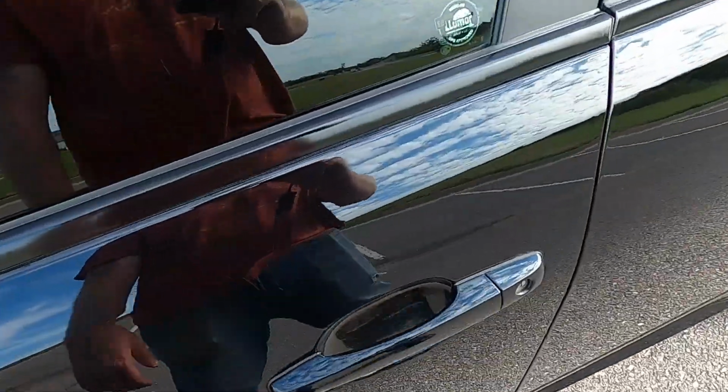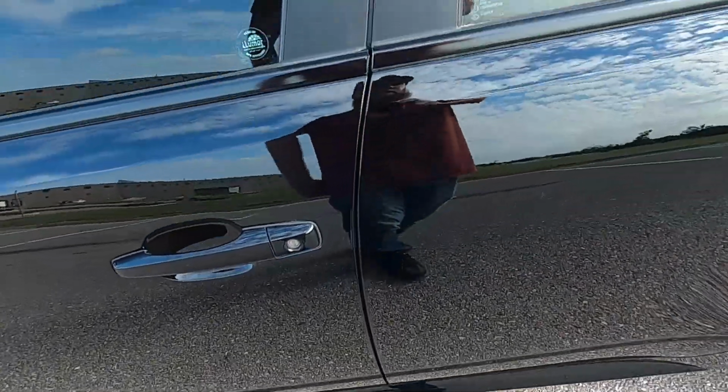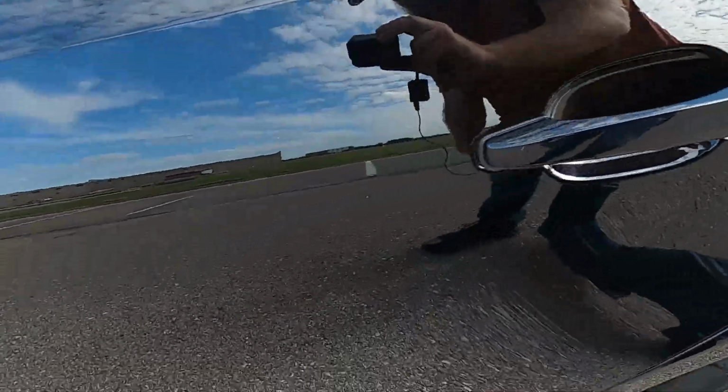Front driver's side door. No rock chips or any issues there. Rear driver's side door. No issues with that.